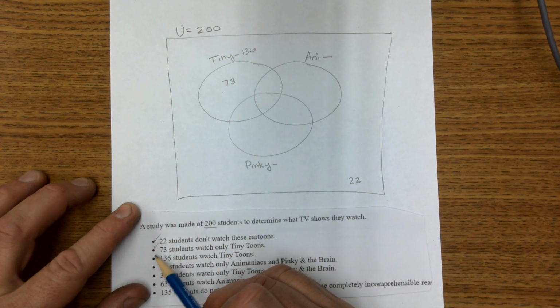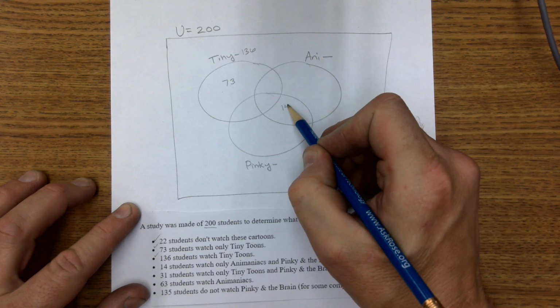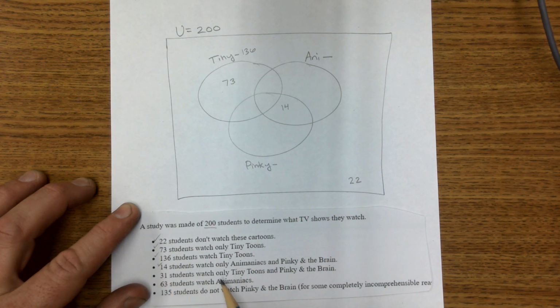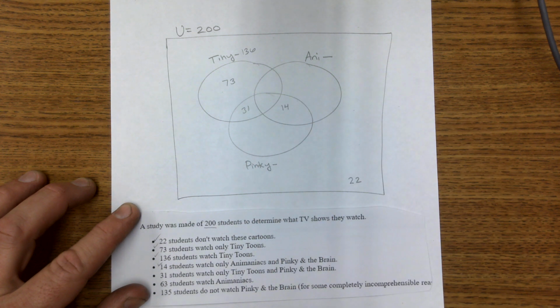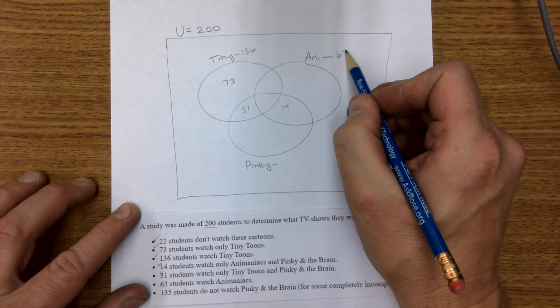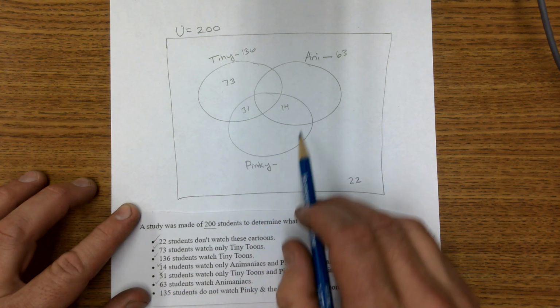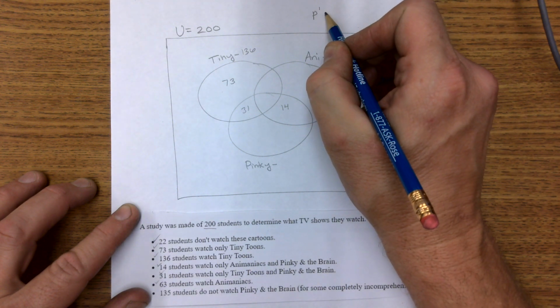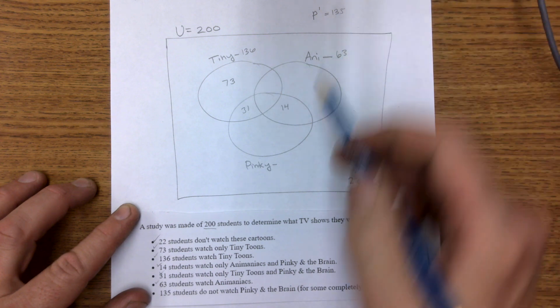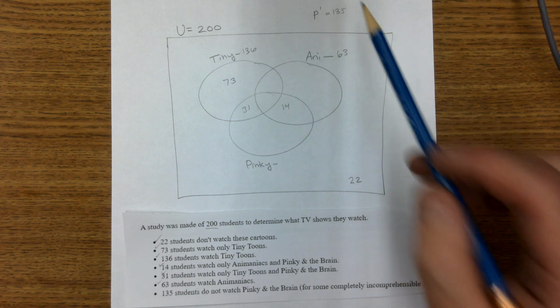So I've worked with all these clues, and 14 only watch the Animaniacs and Pinky and the Brain, so that's this number here. 31 only watch Tiny Toons and Pinky and the Brain, so that's 31 right there. And now 63 watch Animaniacs, and then we get this final clue down here that says 130 don't watch Pinky and the Brain, so they're not in here. So maybe I could say Pinky and the Brain complement is 135. Everything outside of this circle is 135. That'll come in handy later.